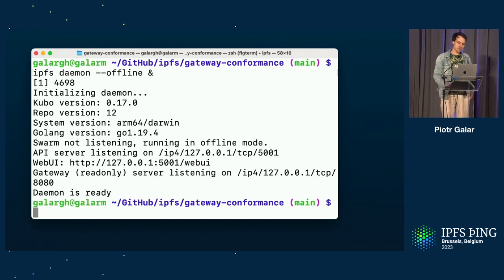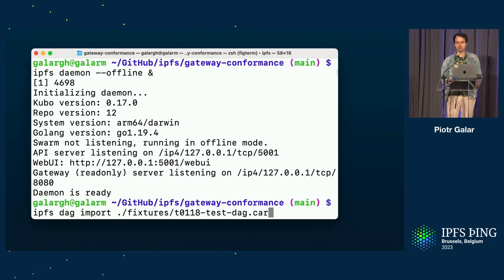It comes up pretty quickly. It also told us that it started the gateway, listening at port 8080. That's really useful information, because that's what we are going to need for our test tool to know where to make those requests.